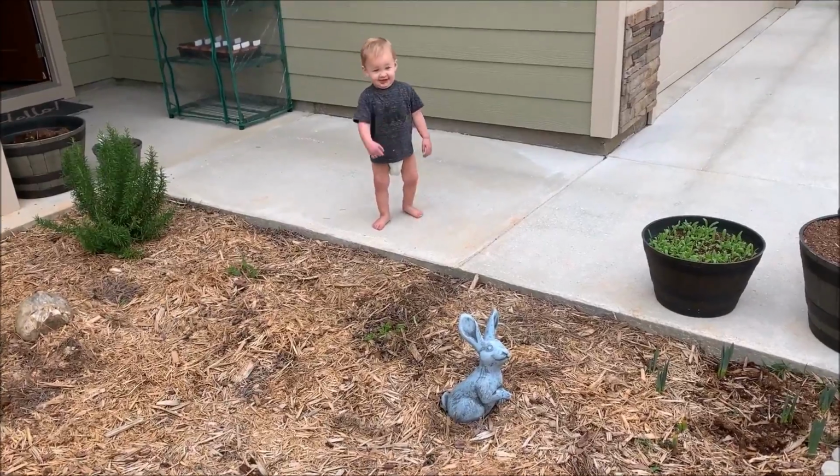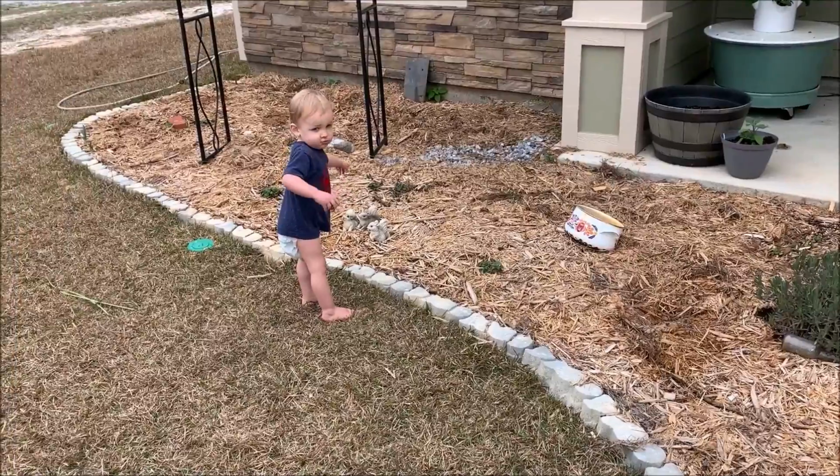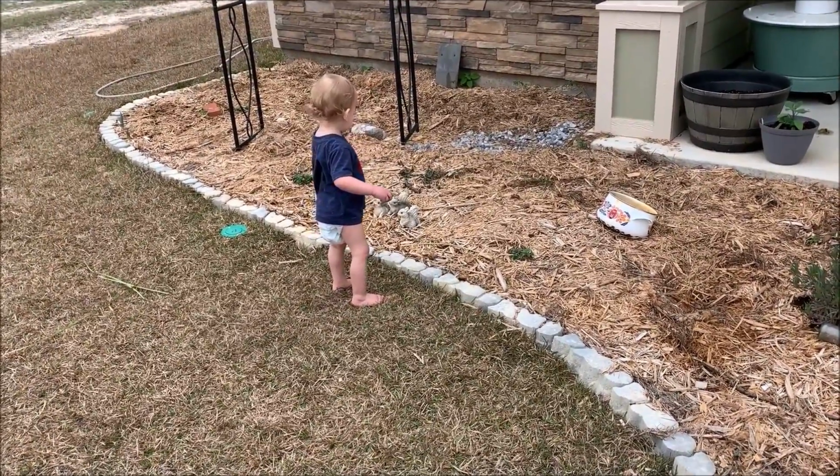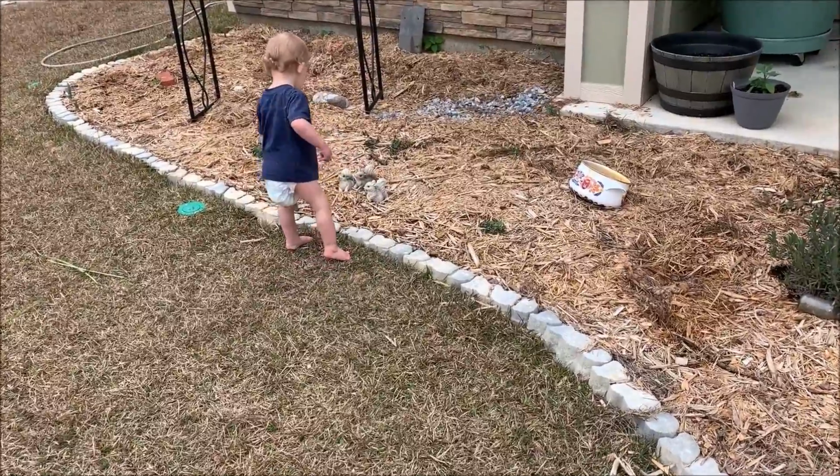Where's the bunny, Leland? Where's the bunny? Oh, good job. What did you find, Asher? The squirrels. Very good. So very good.